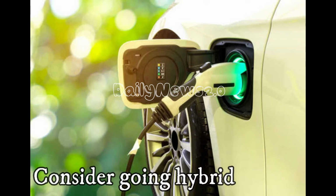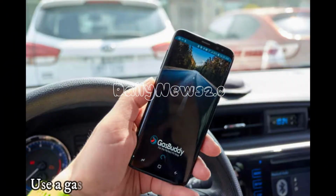The advantages of running a hybrid unit include the obvious reduction in gas usage and the potential to save on gas, depending on how the car is used. Use a gas app. There's a mobile app for everything these days, including one for gas. Consider downloading a gas app such as Gas Buddy, which is designed to save you money at the pump based on finding real-time fuel prices.